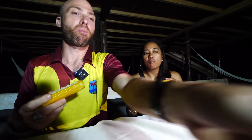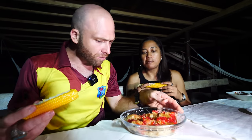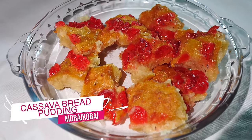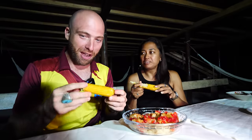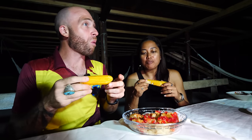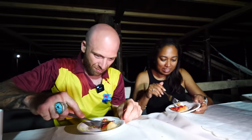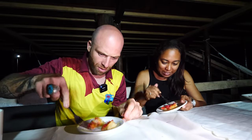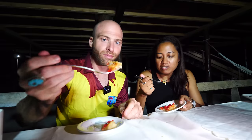And we have dessert over here. We have a cassava pudding. David just busts from the main course straight to dessert. I had to. Come on. Cassava bread pudding. Yeah, this is definitely going to be interesting. So this is kind of dense, like a dense cake. Has cherries. Oh my God, I smell the vanilla.